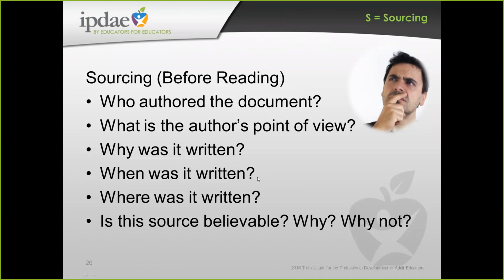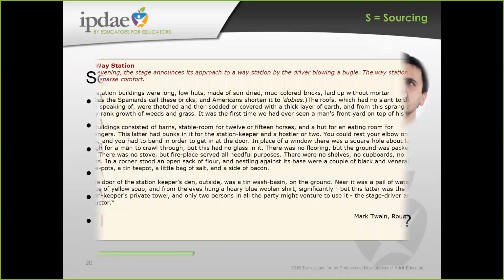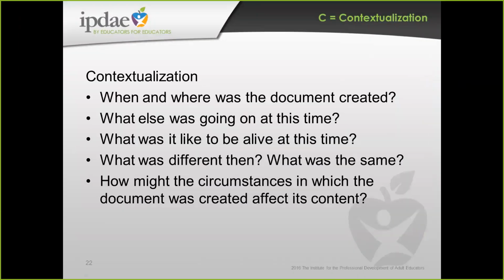It wasn't just that Dr. King was getting bored sitting in the jail. It really was a question of what was he doing and what was he responding to? Those are things that are really important as we're going through. But let's keep going, and Bonnie, I'll have you go over to contextualization, because I think that may help too as we look at everything.